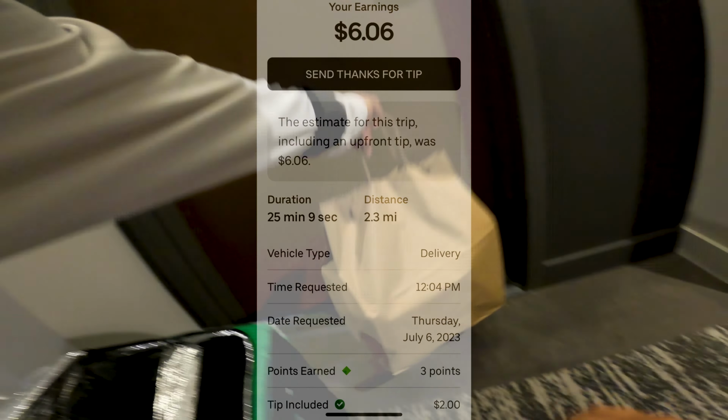Head south on North Michigan Avenue toward East Ontario Street. In 400 feet, turn left onto East Ohio Street. Turn left onto East Ohio Street, then turn left onto North St. Clair Street.